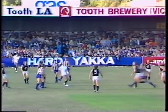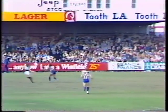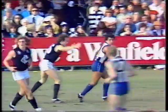7 points the difference in favour of North Melbourne. Punched away that time by Dempsey. Back it goes to Ashford. A soccer job that time. A Stanley Matthews one. And Daryl Schimmelbusch takes the mark out there on the wing position.